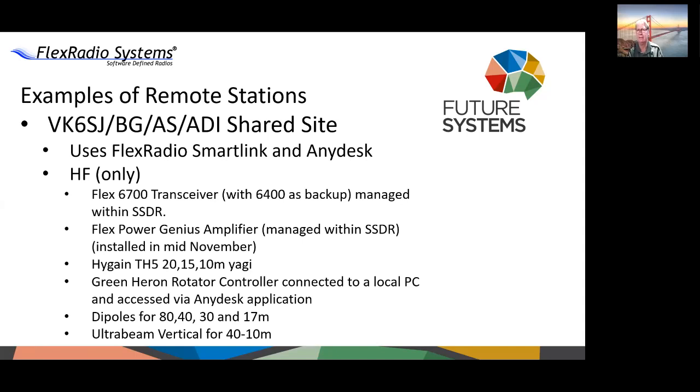A couple of us had Flex transceivers. I just happened to have, for demonstration, a Power Genius amplifier. We've got a high gain TH5DX tri-band Yagi up. We're using a green heron rotator controller and a 2800 Yaesu rotator. We currently connect to it via AnyDesk. I'll show it to you a little bit later. But we've got it connected to a Node Red Raspberry Pi based system that probably after this weekend we'll connect to through a web browser rather than using AnyDesk.